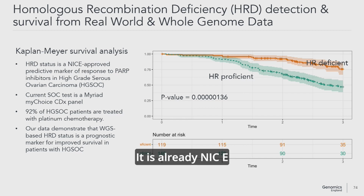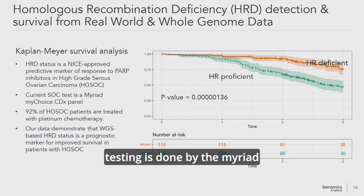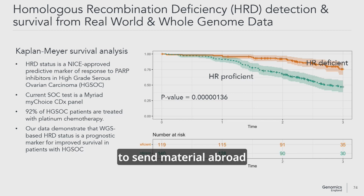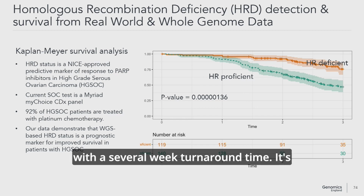At the moment, this testing is done by the Myriad panel in the United States. So we have to send material abroad. It's several weeks turnaround time. It's expensive, and we also have a high failure rate. So why don't we do it from the whole genome sequencing? Algorithms for this were published already 5-6 years ago. They just didn't make their way into the clinical environment, and this is what we're trying to achieve right now.